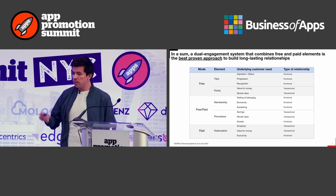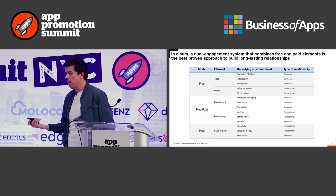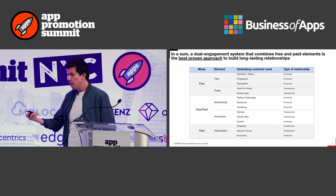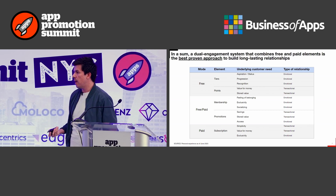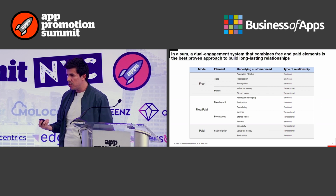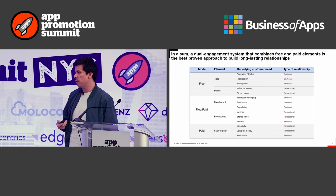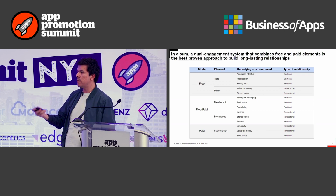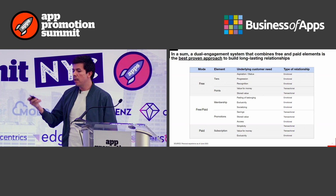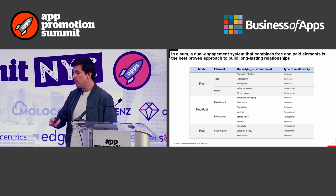When you want to implement tiers, it's because you want to develop emotional connections. When you want to have points, obviously that's transactional, but you can see the underlying customer need behind that. When you are talking about covering aspiration, progression, recognition, tiers are good for that. When you would like to create this sort of emotional connection with your customer and you want to tackle that customer need, it's important to use that element. That's what I have found.